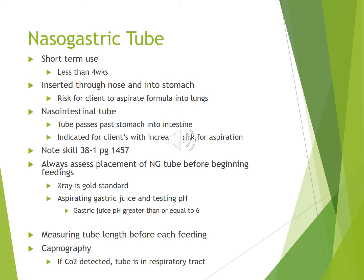Now, you will probably see in practice an older nurse. Myself, I was taught this method, and other nurses were taught way back when to place a syringe at the end of the NG tube and push some air into it and listen in the abdominal area for that. We know now with evidence-based research that that is not the best way to test for NG placement. But it's not to say that you won't see an older school nurse do that. I just always tell students to be aware that if you see a nurse doing that, that's the way she was taught years and years ago.